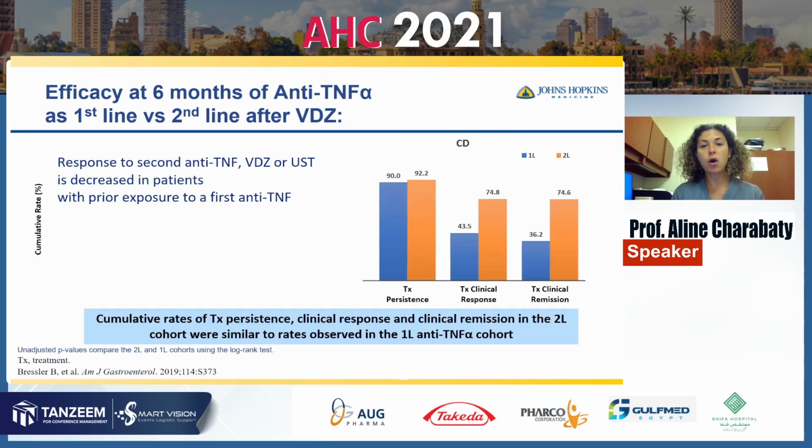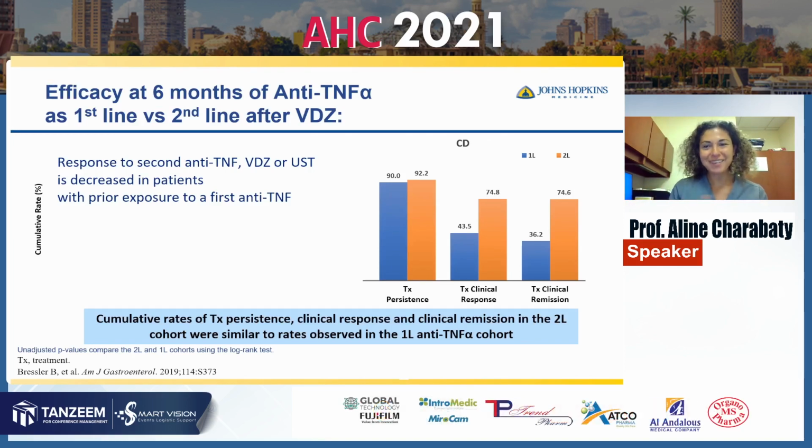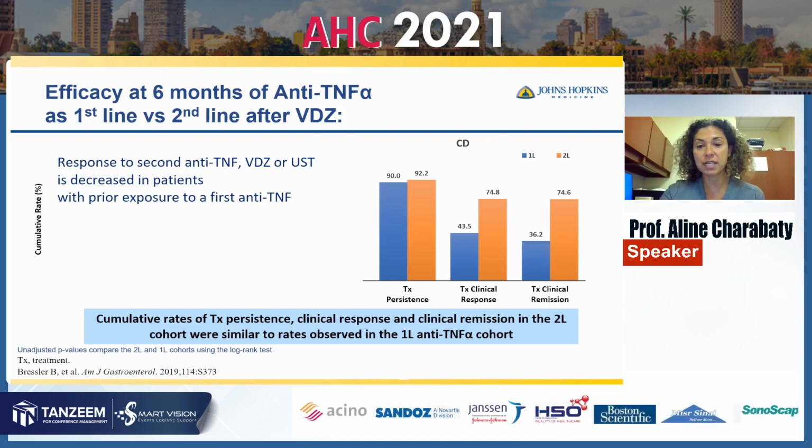Now, we know from all the trials that if you have been on one anti-TNF first, your chances of responding to a second anti-TNF or to vedolizumab or ustekinumab decrease. Is the reverse true? If you start vedolizumab first, are you going to respond to anti-TNF as a second line as well as if we use anti-TNF as a first line? And the answer is yes. So using vedolizumab as a first line, if your patient does not respond to vedolizumab and you choose to move to an anti-TNF, they're going to do as well as if they started anti-TNF in the first place.